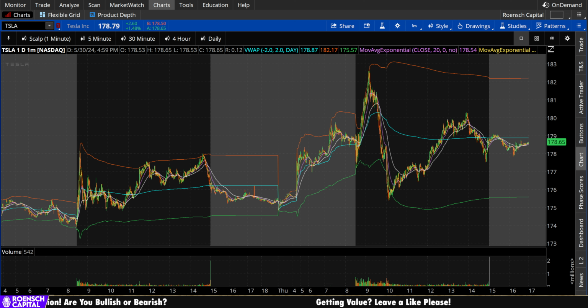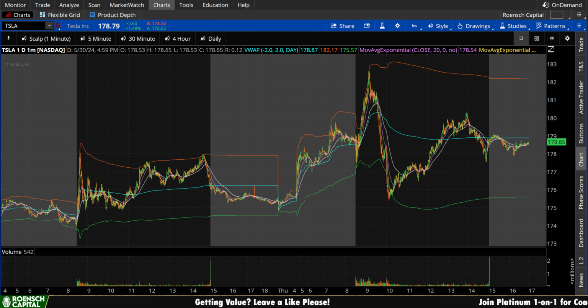Today we're taking a look at Tesla stock, ticker symbol TSLA, on a variety of time frames in anticipation of the next trading day, Friday, May 31st. Tesla stock today up $2.60 per share, that's plus 1.48% in regular trading hours. Essentially flat, down a little bit after hours. Take it with a grain of salt. Volume is going to be very low.